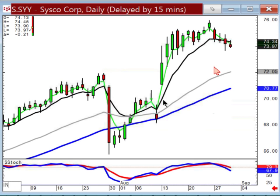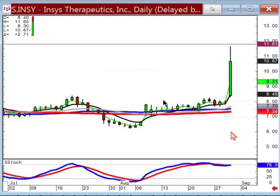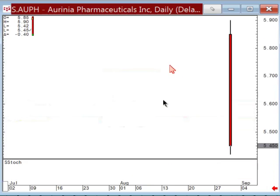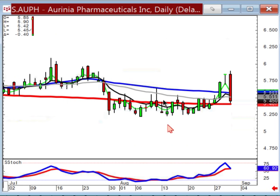INSEE, yeah, it shouldn't come back down to this level. I would anticipate a 45-degree move off of here. AUPH, boy, I don't know whether you can short this one. I don't know what the volume is. I probably wouldn't short it. You're probably in a whipsaw action coming out of a fry pan bottom.